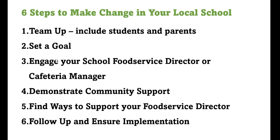And then just be sure to follow up and ensure implementation along the way. Just getting an item offered is the first step, but we want to make sure the kids eat it, that it's cost effective for the food service director, that the staff are prepared to be able to serve it. So it's a big puzzle. There's a lot of pieces to work out. You're going to be more or less successful depending on who the food service director is, how supportive they are. But with these steps, we've seen many communities be successful in making change.